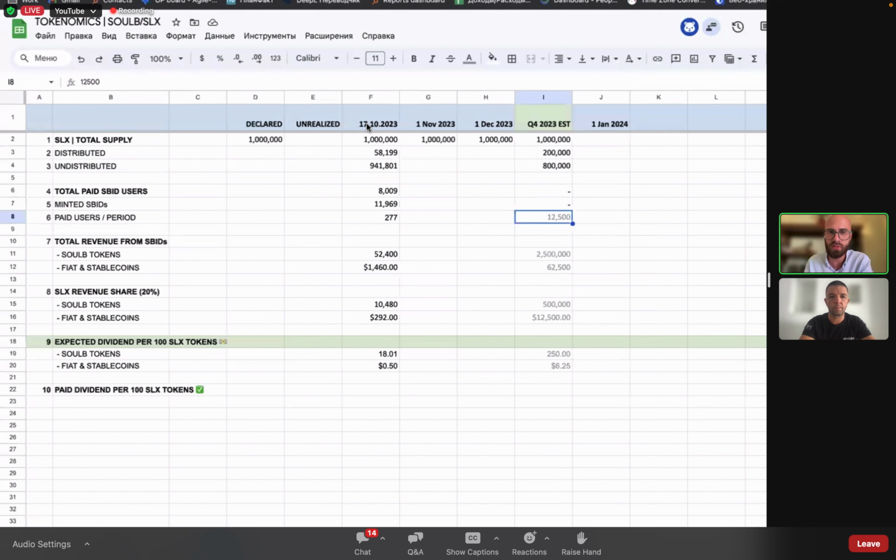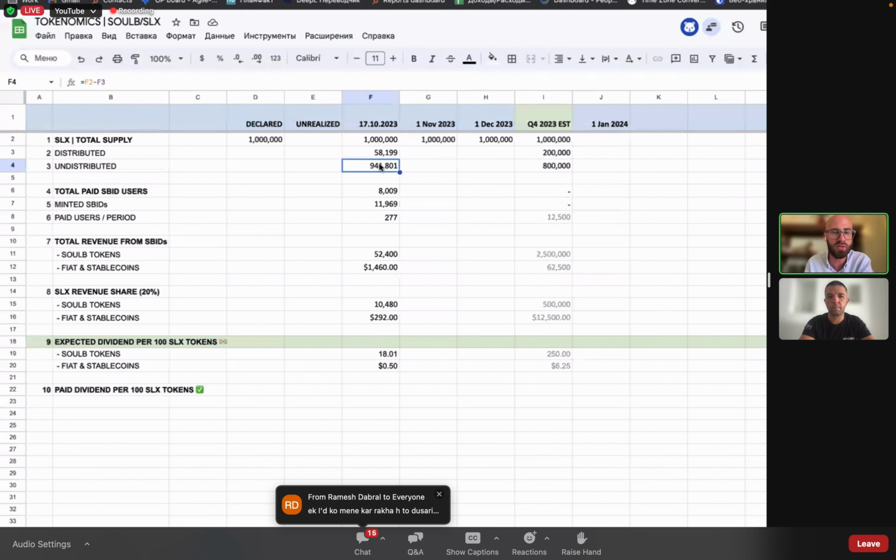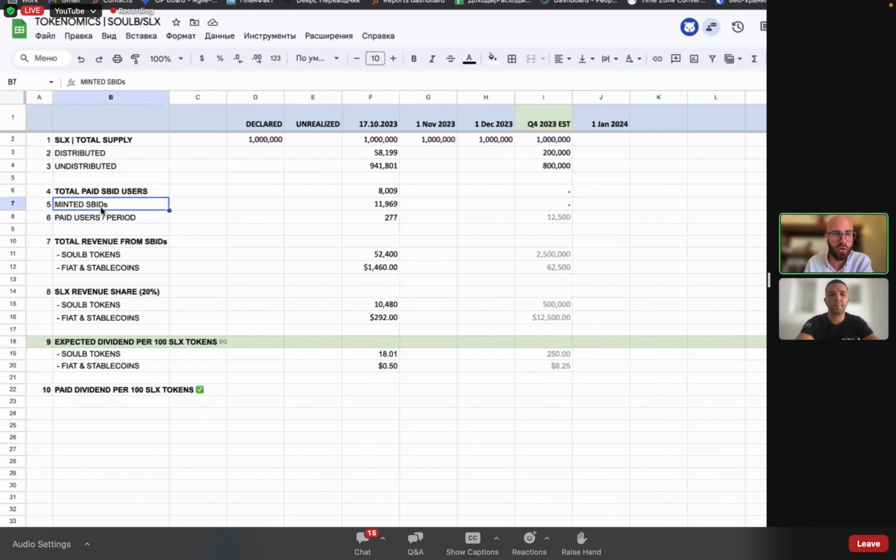This data, as in the previous slide, is relevant for the 17th of October. And what you can see here is that the total supply of SLX is 1 million. The distributed SLX, undistributed SLX, and total paid SBAD users, that minted SBAD. As I mentioned, around 12,000 people already got their SBAD, and also the number of users that paid for the period, which will be on a monthly basis.